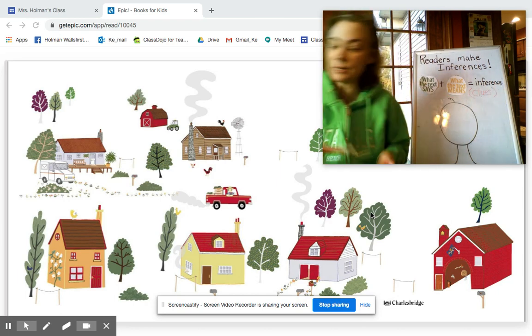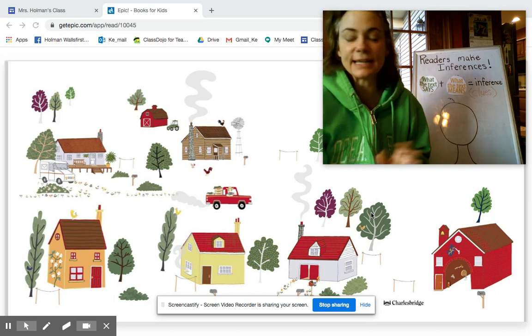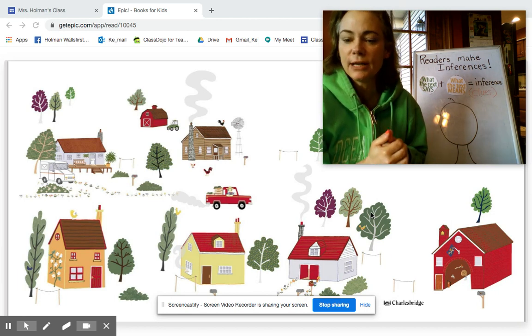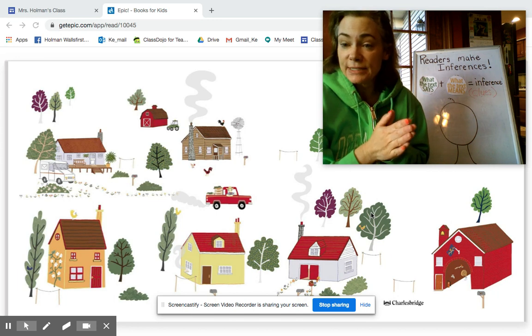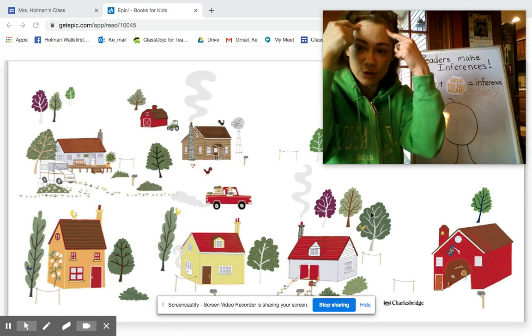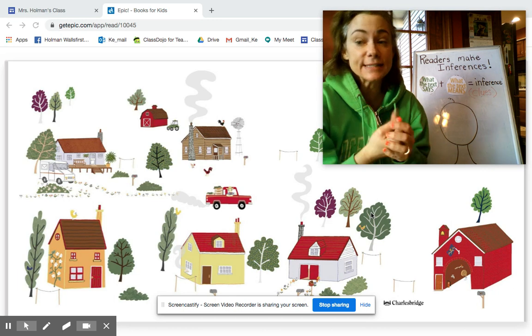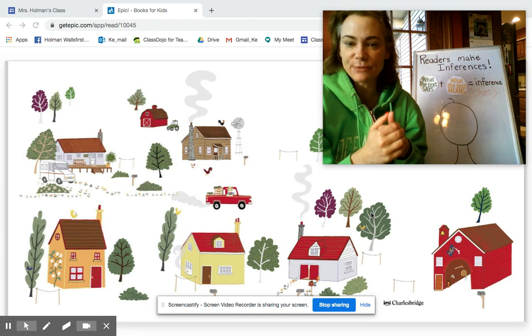And remember, we talked about text can be books that you're reading. It can be maybe a book that you're reading on the Chromebook. It could be pictures. And we talked all about that yesterday because you can make inferences about a lot of things. So when we're making inferences, we're reading the words and we're thinking about what the words mean. And an inference is something that the author doesn't tell you right out, okay? So we're going to practice that today with a story.